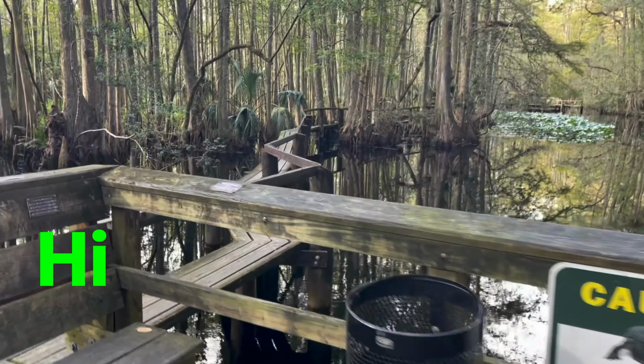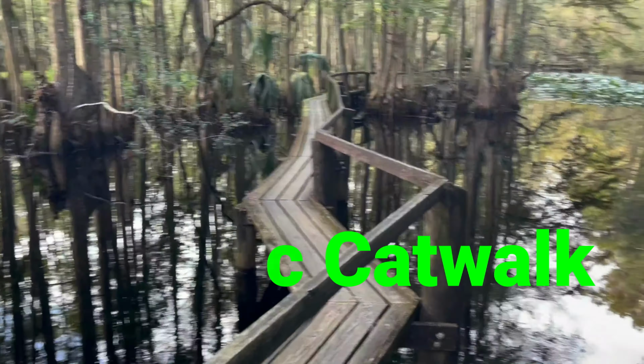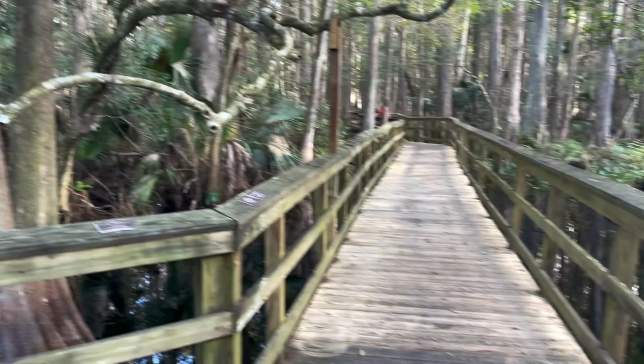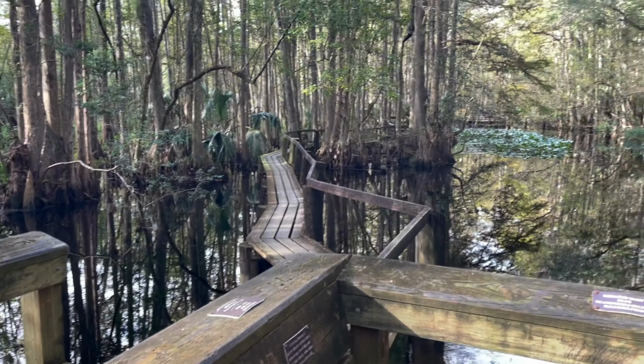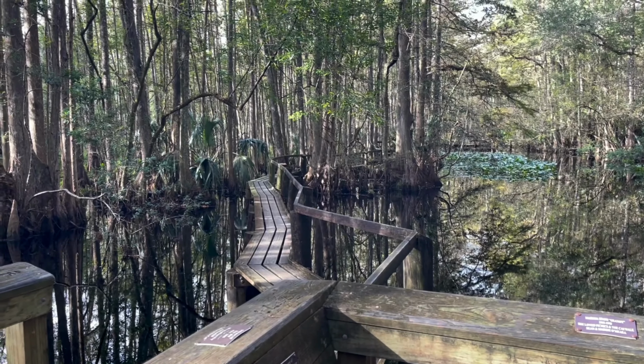Wow, what the trail turns into. So we did have nice boardwalk, and now, woo, one side only. This must be the catwalk. Oh wow, the sun is coming through the trees. Out here on this catwalk.